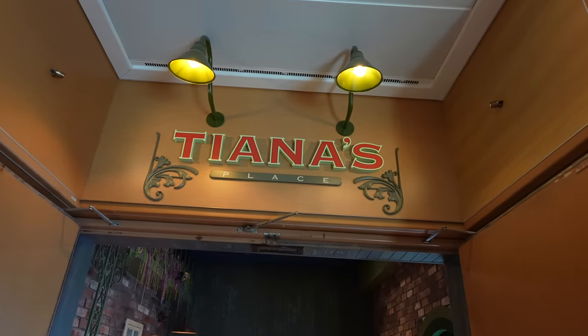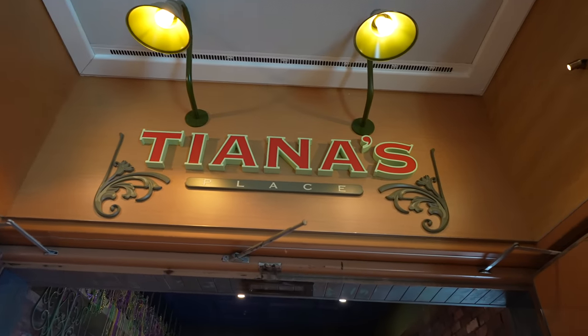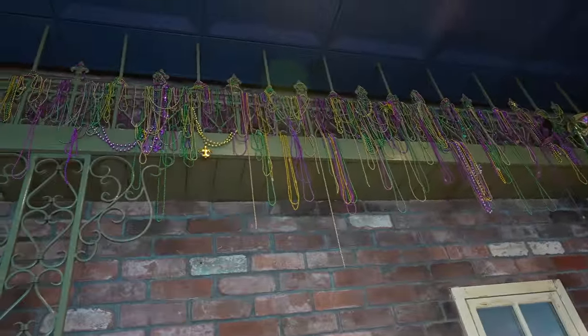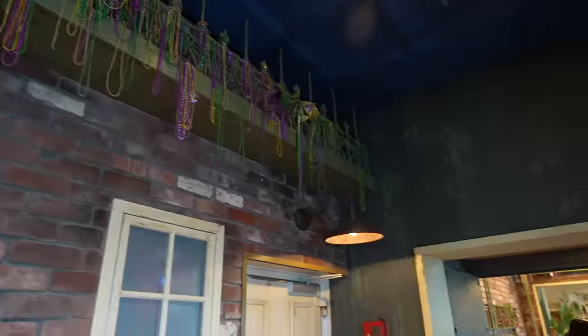All right, a very last minute decision from Coda. We are here in Tiana's Place for lunch because they have a molten lava cake that she really enjoyed on the Wish and she wants to have it here. So this will be our first time in the restaurant.